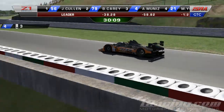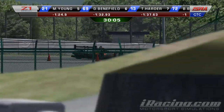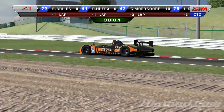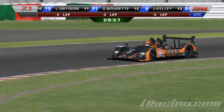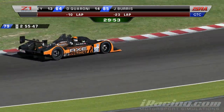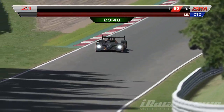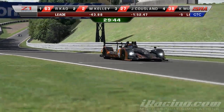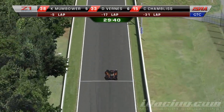A bit of oversteer there for James Cullen. So you can see that he still is pushing his car. He's not slacking off and just cruising along, completing laps. Half an hour to go, and he has a decent gap over Brian Carey, who is currently in the pit lane, but he's still pushing that car quite hard. With half an hour to go, he doesn't have a whole lot longer. He needs to hold on to that first place to take what would be his sixth win, seventh win this season? Fifth? Okay. This is the sixth race, so I was able to beat him once.